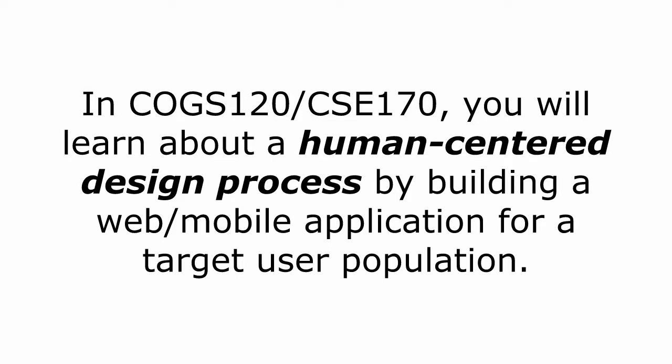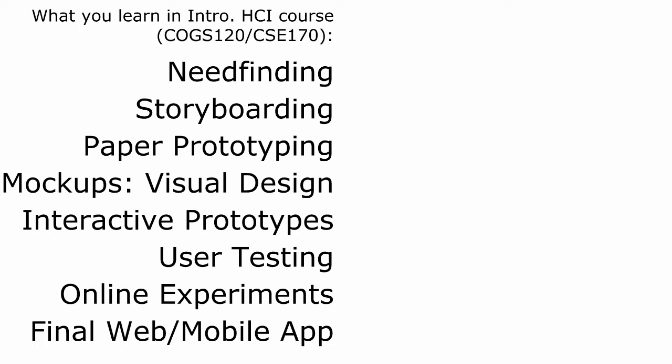So in this class, you'll learn about a human-centered design process. And you learn about this by not only studying the theory, but by actually building some kind of a mobile or web application that's specifically targeted for some user population. And through this hands-on process, you learn this entire design process. So here is a rough overview of what we cover in the class. We start with need finding. And then we go all the way down to doing sketches and doing prototypes, doing testing, and then delivering some kind of final app in 10 weeks.